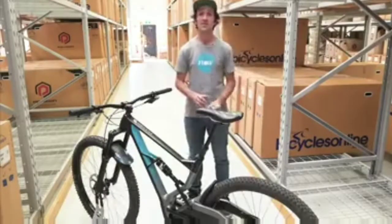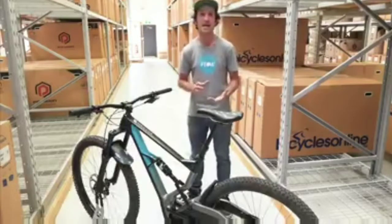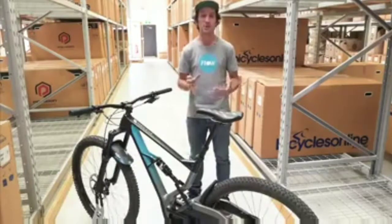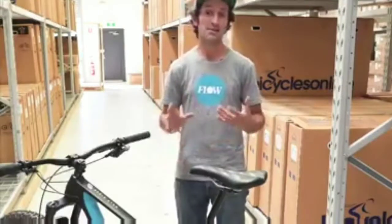When we rode that bike last year, we were blown away by how fast it was and how much grip it had, both climbing and descending. We couldn't believe what we could get up considering it was such a long travel bike. It had 180mm of travel. Now we think this bike is going to be even more popular.